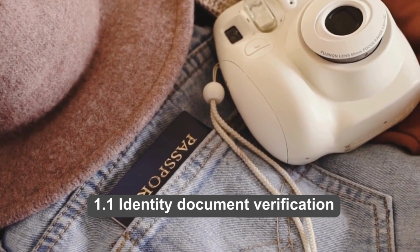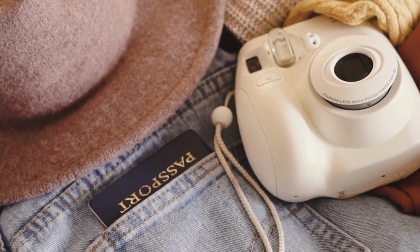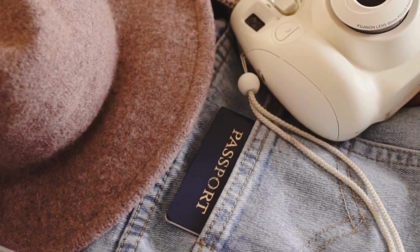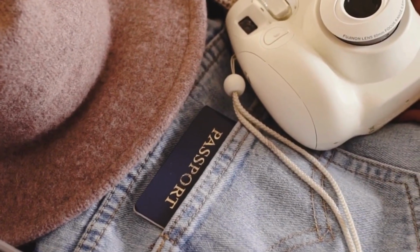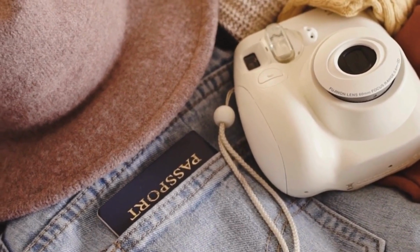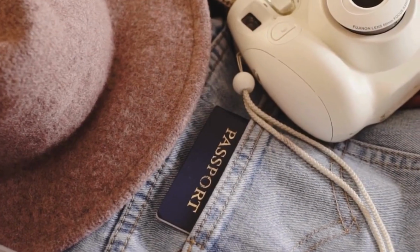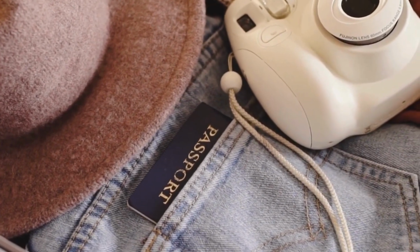This could be your passport or, for certain travelers, a national identity card. It's essential that the document you present is valid for the entire duration of your stay in the UK. For those traveling from within the EU, Switzerland, Norway, Iceland, or Liechtenstein, a national identity card is an acceptable form of identification if you're eligible to use one.